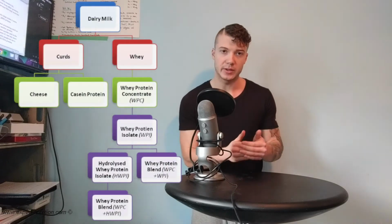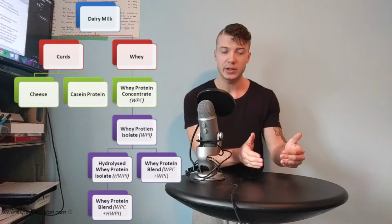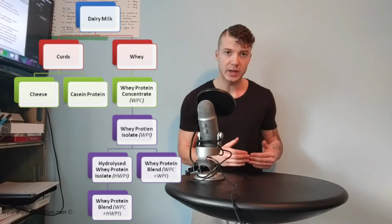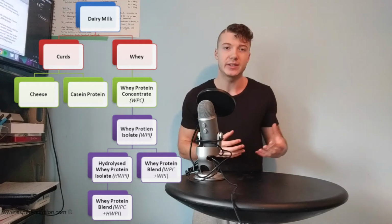Hopefully that kind of clears up the differences between the whey protein powders from the isolate, which is mainly the reason for it is to get rid of the carbohydrates, the whey concentrate, which is just kind of the purest form of a normal whey protein powder, and the hydrolyzed whey, which goes through this breakdown in efforts to try to get the smaller aspects of the protein into your system quicker.